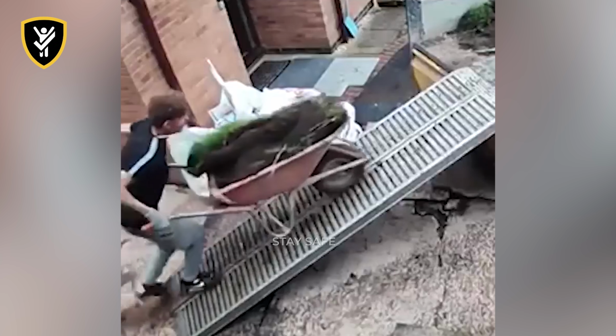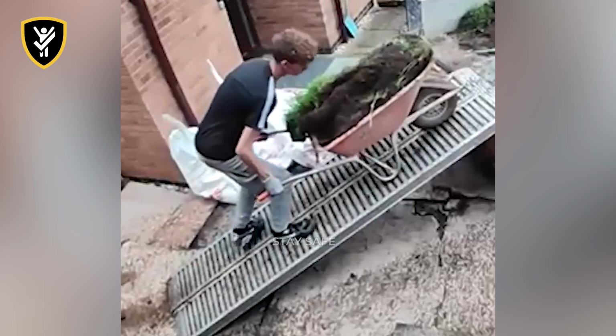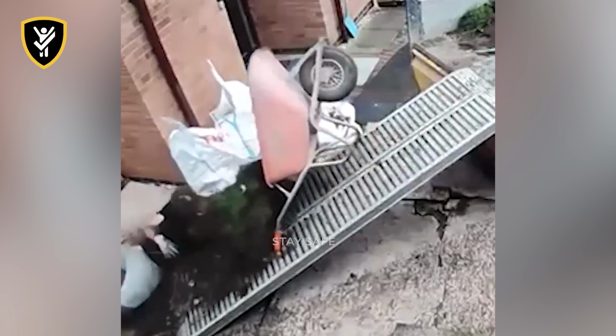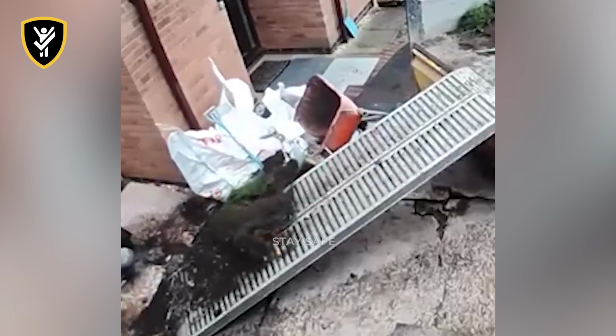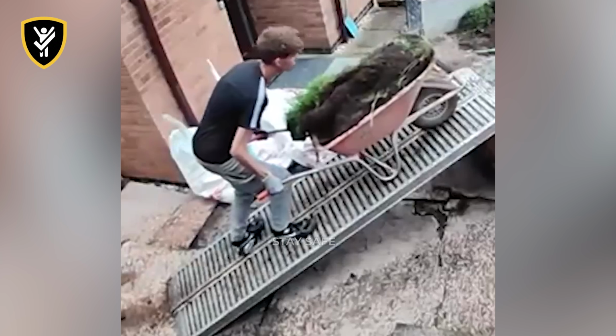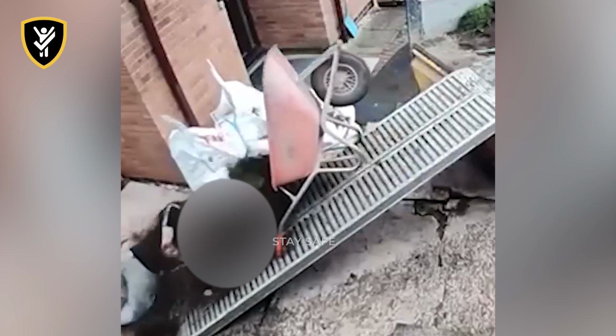Outside a home, a worker pushes a heavily loaded wheelbarrow up a steep metal ramp. But as the cart begins to lose momentum, gravity pulls the heavy load backward. Pushing top-heavy cargo up a steep incline creates a serious momentum control hazard. Workers must utilize mechanical lifting aids when transporting heavy materials up steep inclines.